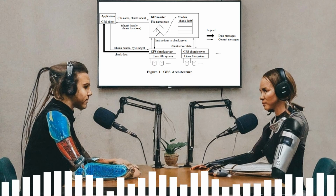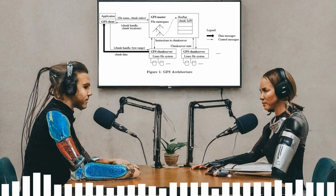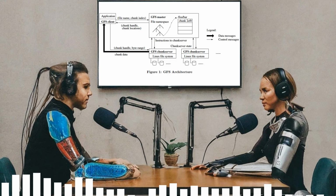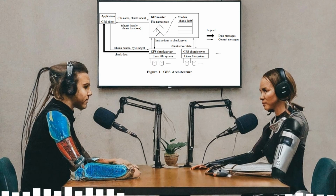The client then includes this version number when it contacts a chunk server, ensuring it doesn't accidentally read from a replica that the master already knows is stale but maybe hasn't been garbage collected yet. It's a belt and suspenders approach to ensuring clients read current data.